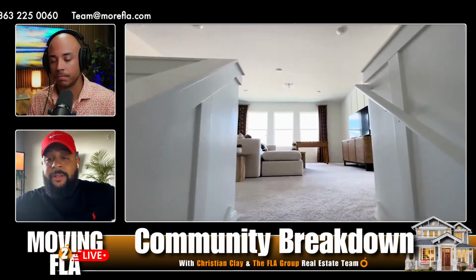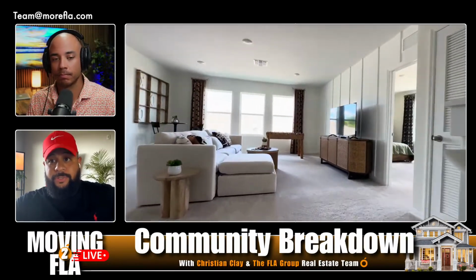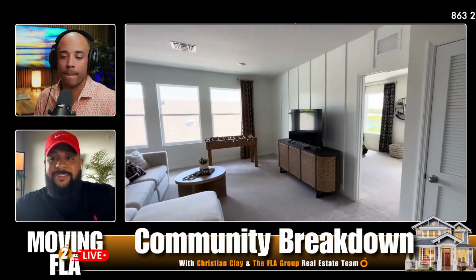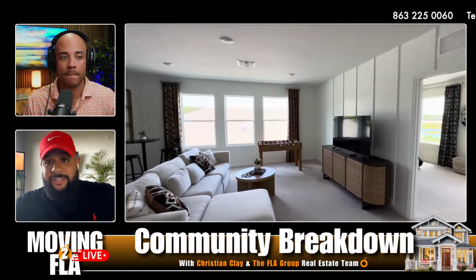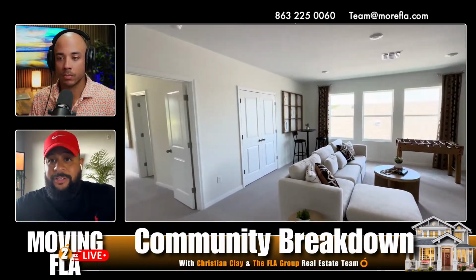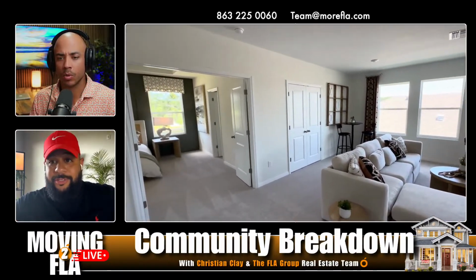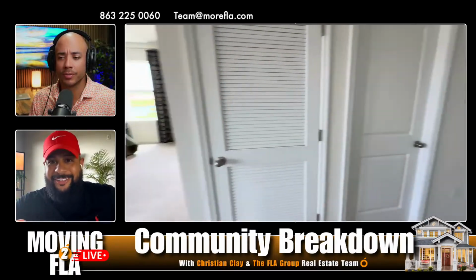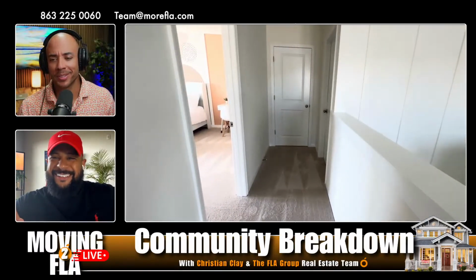Correct. So we got a nice, large bonus room up here, 20 by 17. You can see they have a couch, TV, foosball table, a little sitting area in the corner. So this could be a multi-purpose room that can work for everybody in the family. Whoa. Double doors there. You're going to hold off on that. Yeah. So we have something special. I had to save it. We have something special.